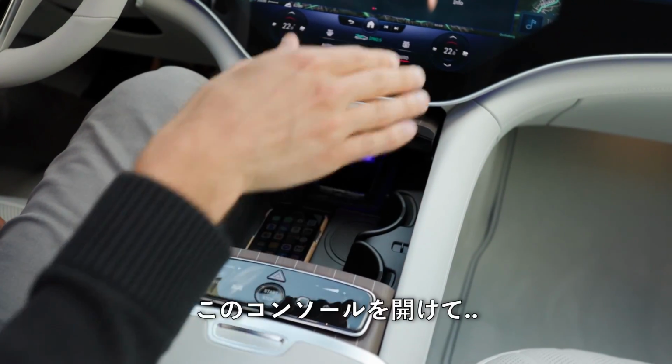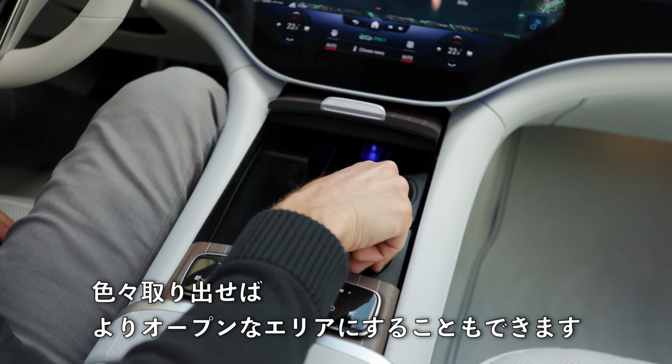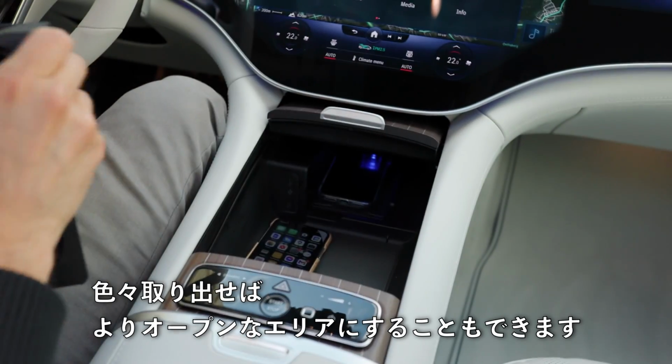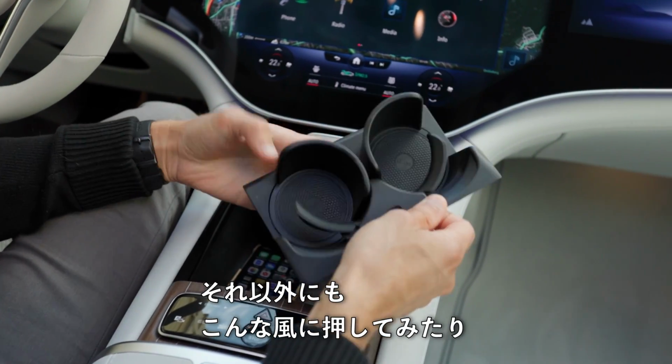That's what we love in Autogefühl. Then let's open that one here, and you can pull out that whole thing here to have a more open area here. That would be possible. Other than that, we can also push it like this.